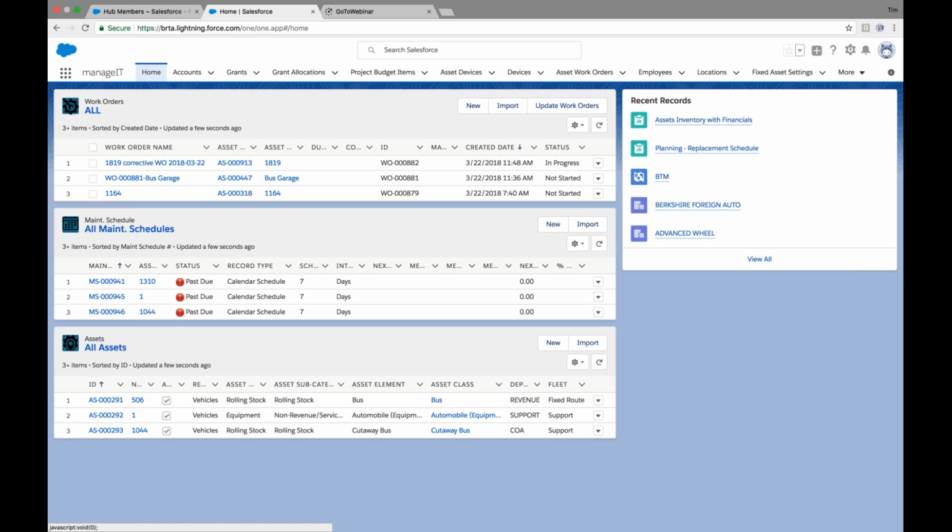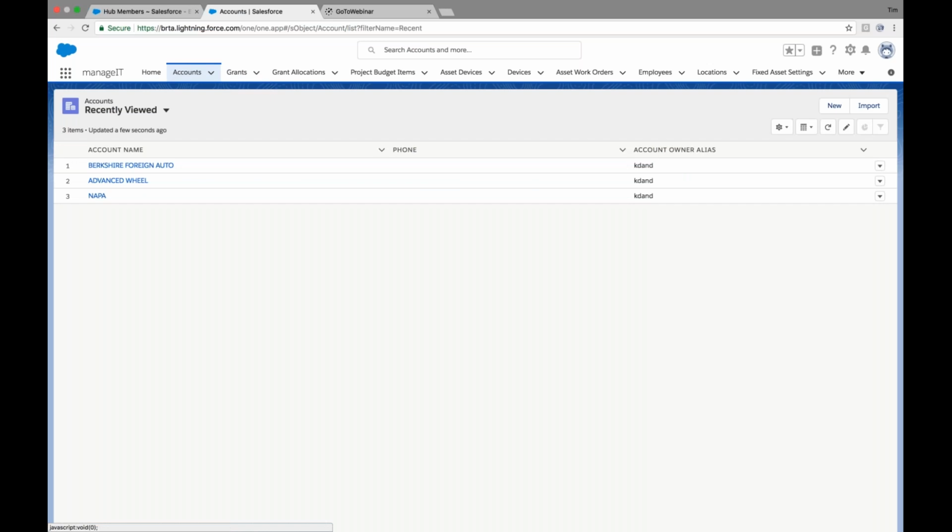Now, if we look at the management of the other things, of course, we have concepts of accounts that I'll come to. You can manage your grants. You can manage any devices or things that you have attached to that asset. You can manage your work orders, your employees, your locations. Very easy to get to the information. Now, when we look at the home, if I look at accounts, for instance, as an example, now we have all the accounts that we interact with. These are, particularly, vendors that we buy stuff from and inspectors that we use for third-party inspections.